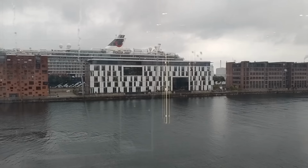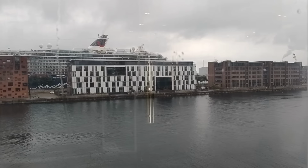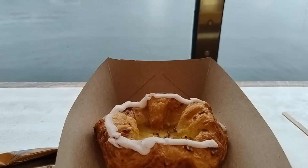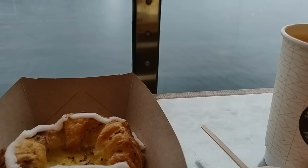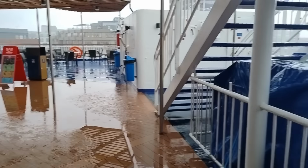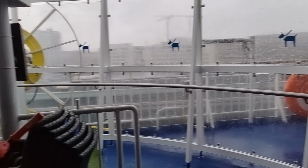I discovered the ship I had seen earlier was actually TUI's Mein Schiff. I headed back downstairs out of the weather and enjoyed my first Danish in Denmark. I then promptly went back up on deck for departure at 4:30 PM, and I certainly was not expecting this.